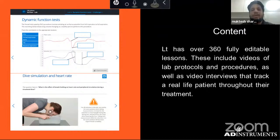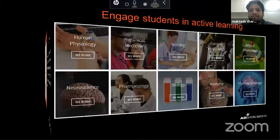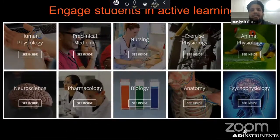All of this content is customizable, so if you want to customize it, you can. If you want to create your own content, you can make your own content as well. We have already created content for human physiology, preclinical medicine, nursing, exercise physiology, animal physiology, neuroscience, pharmacology, biology, anatomy, and psychology. So these are the different segments where we have already created content.